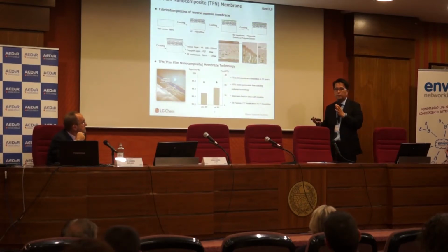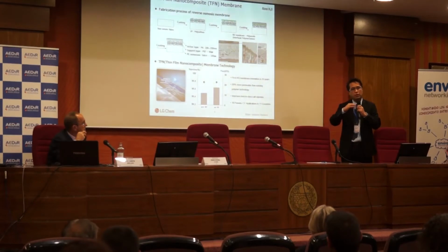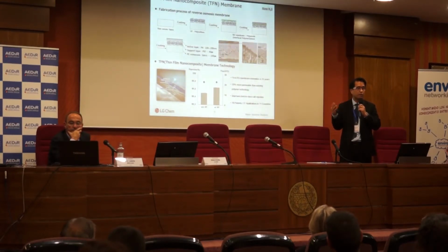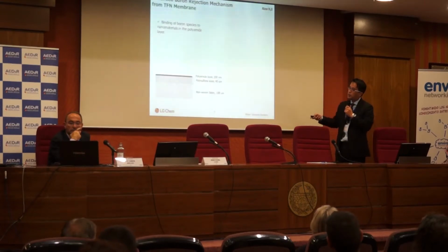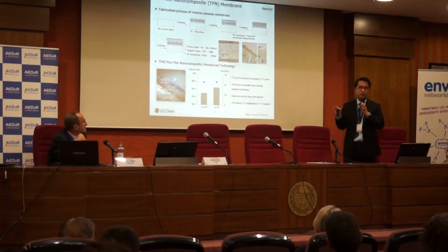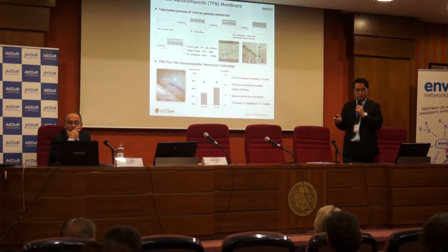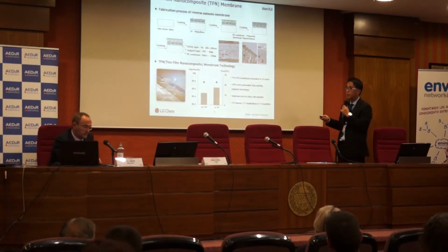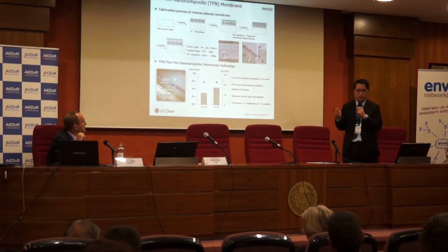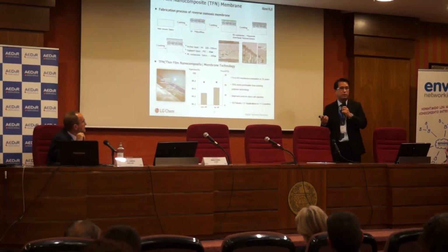What usually happens during the membrane manufacturing process is that if you increase membrane flow, you will lose some of the rejection, or vice versa. If you want to increase membrane rejection, you will lose membrane flow. So there is always a trade-off between rejection and membrane flow. But in this case, by incorporating nanoparticles, we can increase flow, but we don't lose membrane rejection. That is the benefit of incorporating nanoparticles in the polyamide layer. Based on this technology, we applied for 27 patent applications, and 16 patents have been accepted.